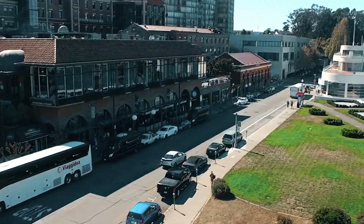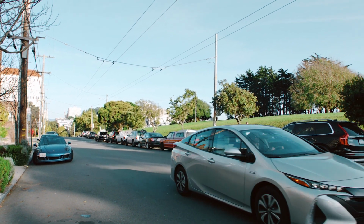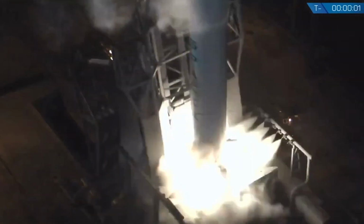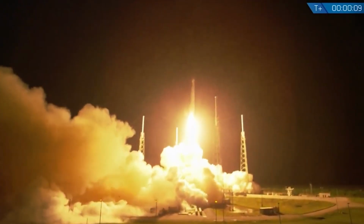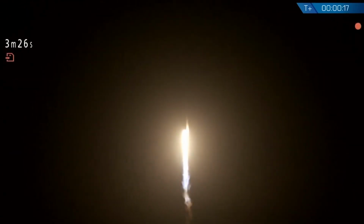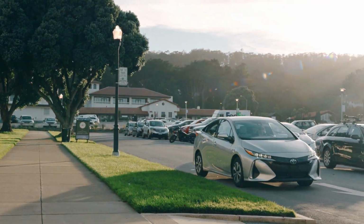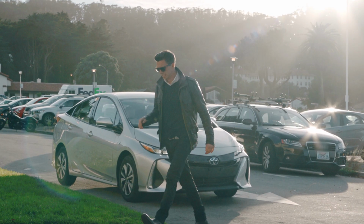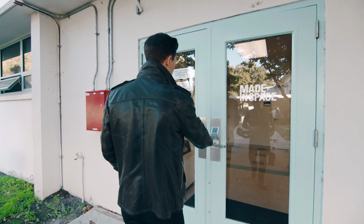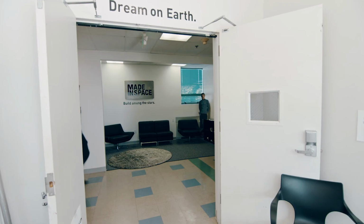If we're ever going to colonize the stars, we need to learn to manufacture things in space. Imagine placing an order for a socket wrench from a spaceship that's 300,000 kilometers from Earth. We're talking 6 months and a few $1 million for a resupply mission. But what if there was a better way? We visited NASA Ames Research Center to speak with the company who has already cracked the code.